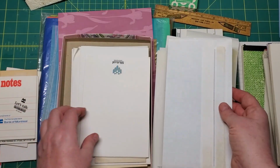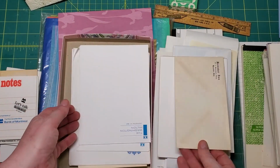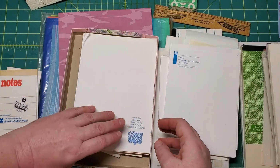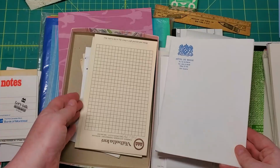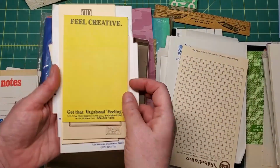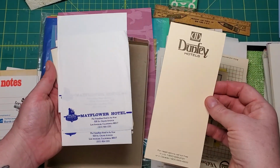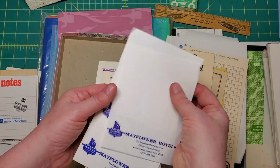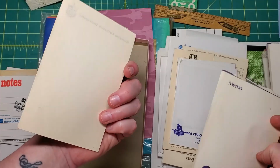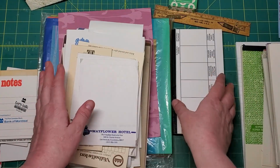Copenhagen. Hanover. The Washington Hilton. Switzerland. Armada. Dunphy Hotels, Mayflower Hotel in Los Angeles, and Waterloo Lutheran University. Well, it's not called that anymore. It's University of Waterloo.